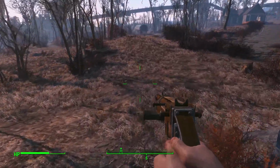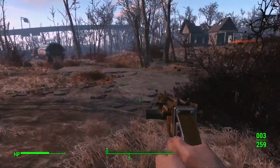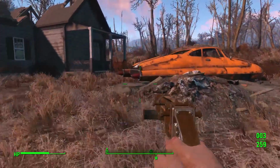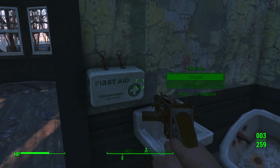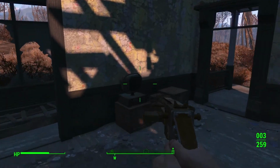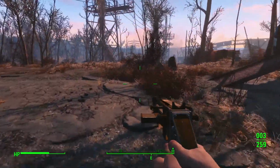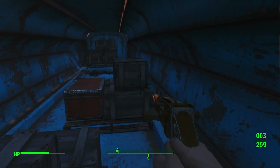Let's have a look at that over there. Some sort of caravan trailer. What's going on, Pooch? Checking out the house? We'll take those. All the houses look very similar. Wow, man, time flies when you're just wandering around on this game. Unlock. Oh, I've got that key. I picked up that shit.